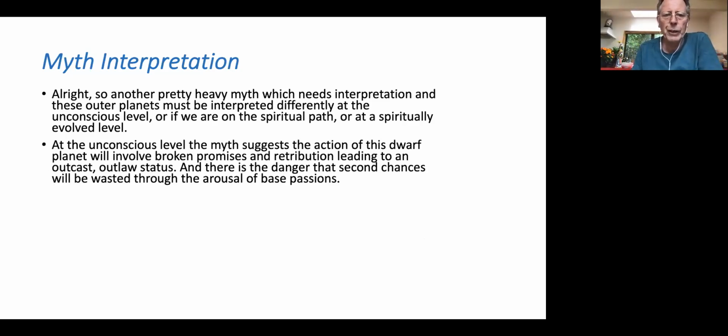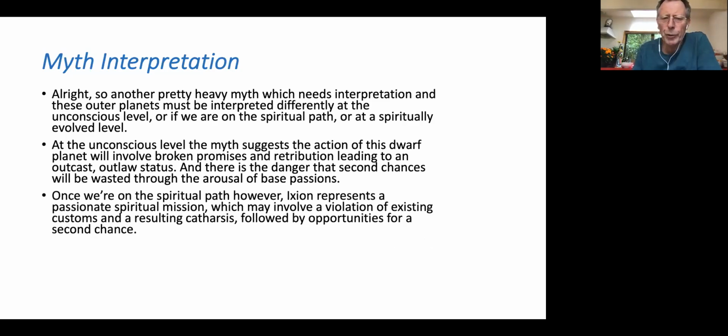So at the unconscious level, the myth suggests the action of this dwarf planet will involve broken promises and retribution, leading to an outcast, outlaw status. And there is a danger that second chances will be wasted through the arousal of base passions. Now, once we're on the spiritual path, however, I suggest Ixion represents a passionate spiritual mission, which may involve a violation of existing customs and a resulting catharsis, followed by opportunities for a second chance.